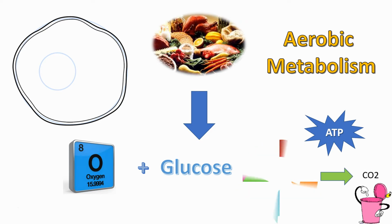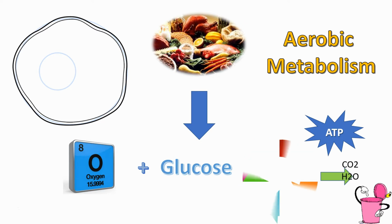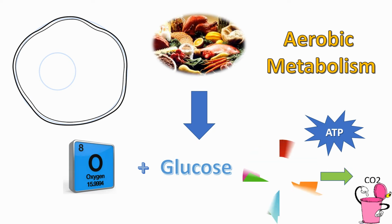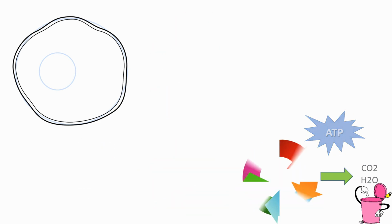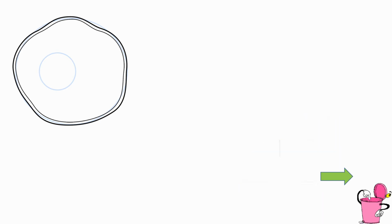Now, at some point when we are going through this process, you can see that the waste products are CO2 and H2O. So basically we're getting rid of carbon dioxide and we're getting rid of water. And this is the normal metabolism that's actually occurring in your body. But all of a sudden, if something happens, that goes away, and pretty soon we're left where a cell is struggling. It's like, I need the energy, what are we going to do? So it goes into backup.